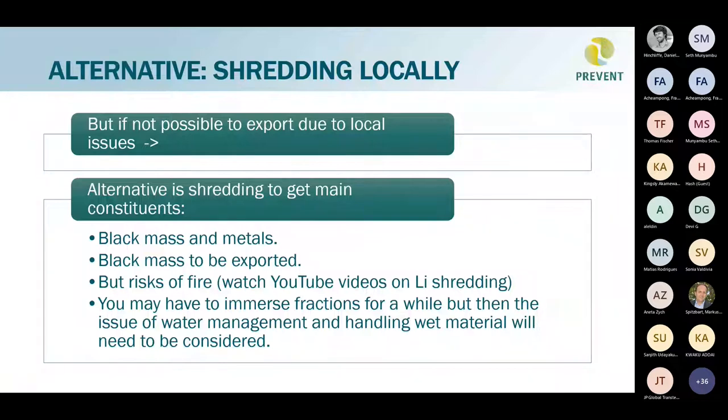And you don't know if your downstream vendors want to have something that is wet, if they're equipped for that. There are many things to think about if you go that way, shredding lithium batteries by yourself in your facility. You try to develop something brand new by yourself. That's risky, I would say. So my first reaction would be to try to do it with people that have a special process for that, that have the knowledge, because you may have some issues.